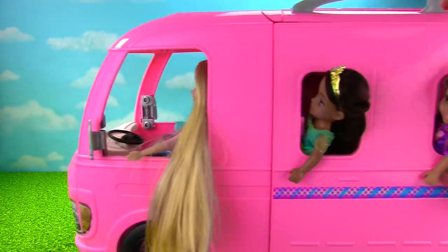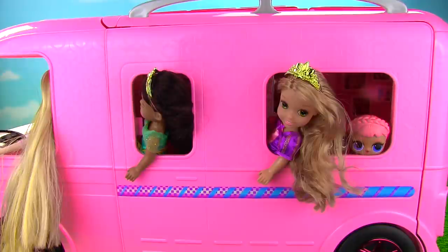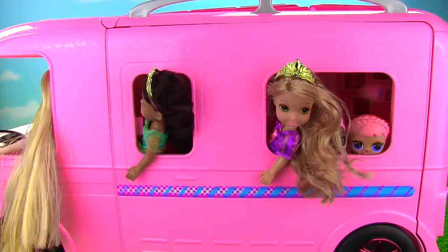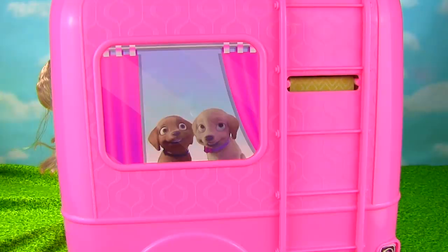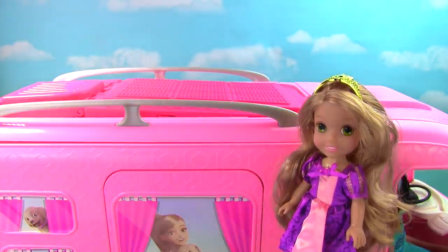Hey guys, we're here. Whee! This place looks so cool. And I can't wait to open up the camper and show you around. We have our puppy dogs in the back. Hey guys, let me show you around the camper. Look what happens when I jump on the top.